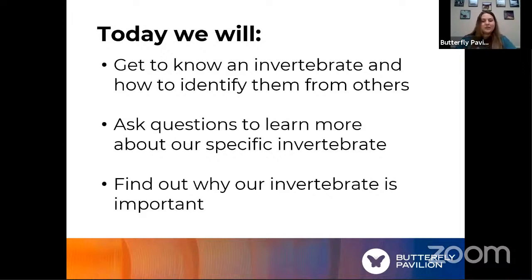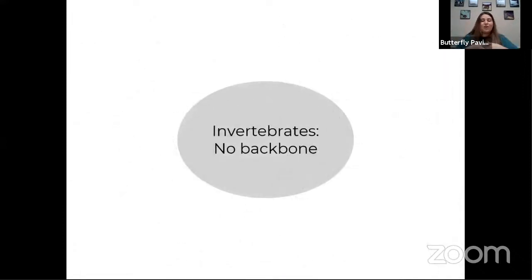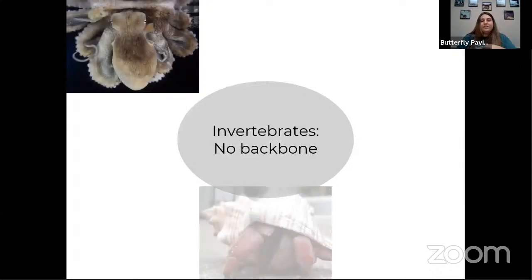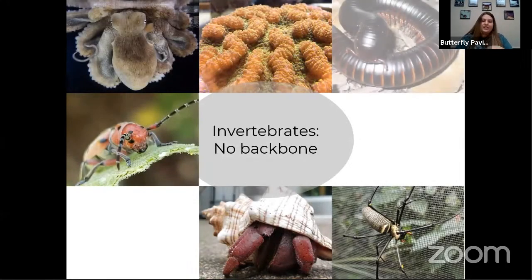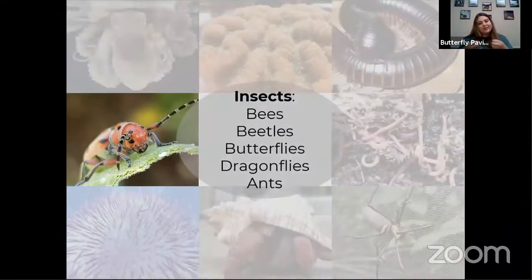So that being said, we've thought about narrowing down all of the world's animals into just invertebrates. And even if we were going to talk about just invertebrates overall today, we'd be sitting here for hours learning about every single type. You can see all of the different kinds pictured here, but we are going to focus it down a little bit to insects, and we'll narrow it down even more from there.